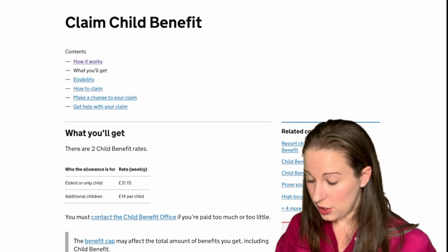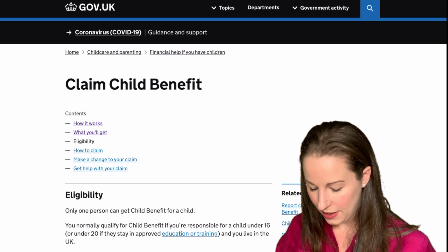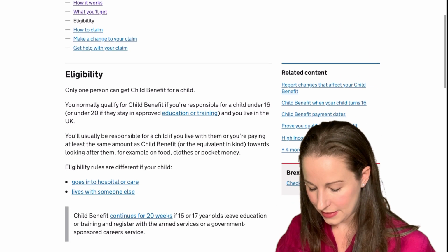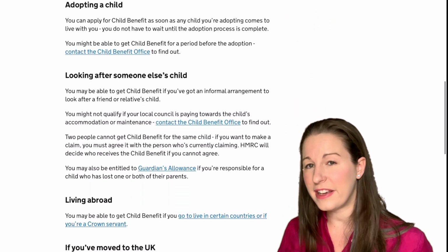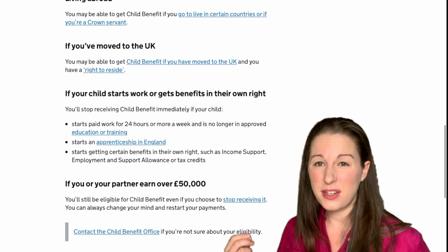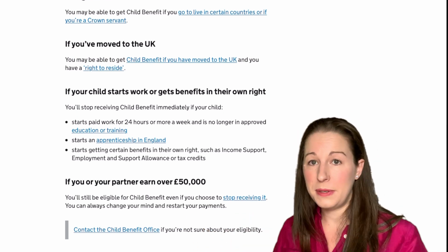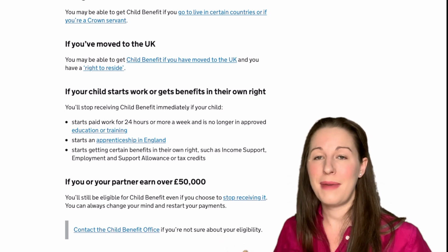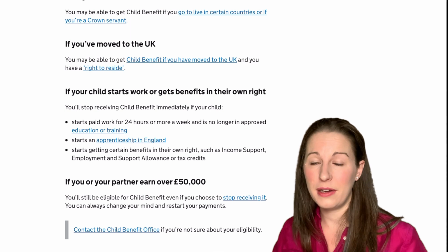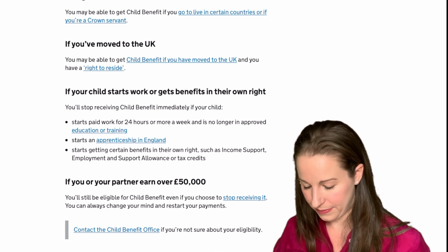Eligibility wise, you'll be able to see that most people are able to claim it. The main thing is to do with the income limits. If you or your partner earn over 50,000, that's the crucial element here, to make sure if you are over that, it will restrict it. If in your property business you can structure it so you're not going to be over that, then you can make full use of the claim and look at increasing your income at an appropriate point as the kids get a little bit older.